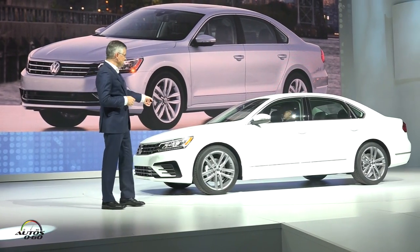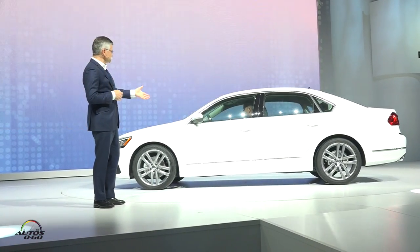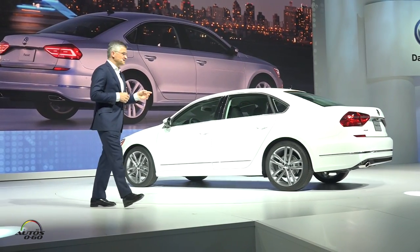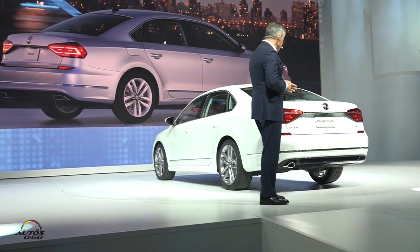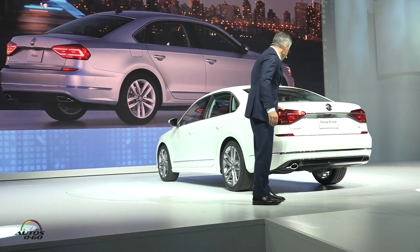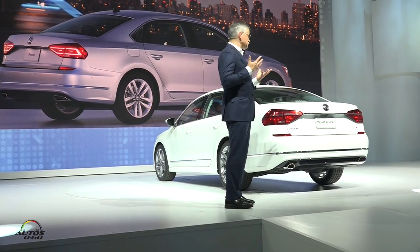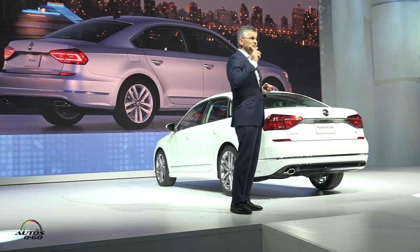The premium look and styling carries over to the rear of the Passat, for instance, now with standard full chrome window surrounds. The car has a new rear bumper, entirely new rear bumper, trunk lid and tail lights. These rear reflectors are completely new. You see the diffuser, you see the lights, and you see this very cool chrome stripe, which makes the whole car sit a little bit better and, from my point of view, looks a little bit premium as well.